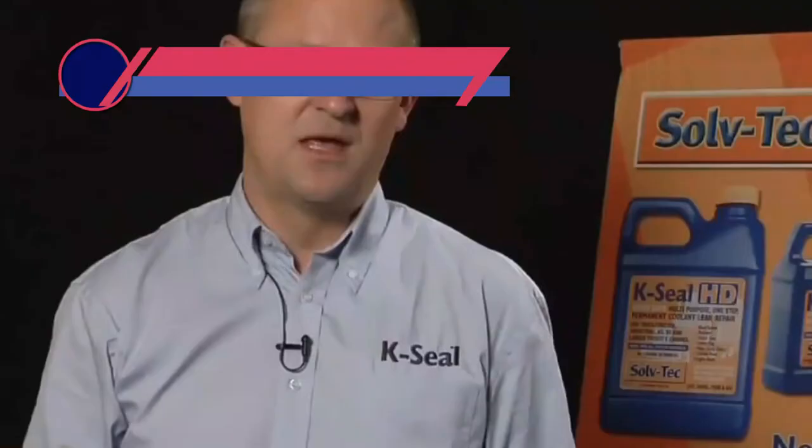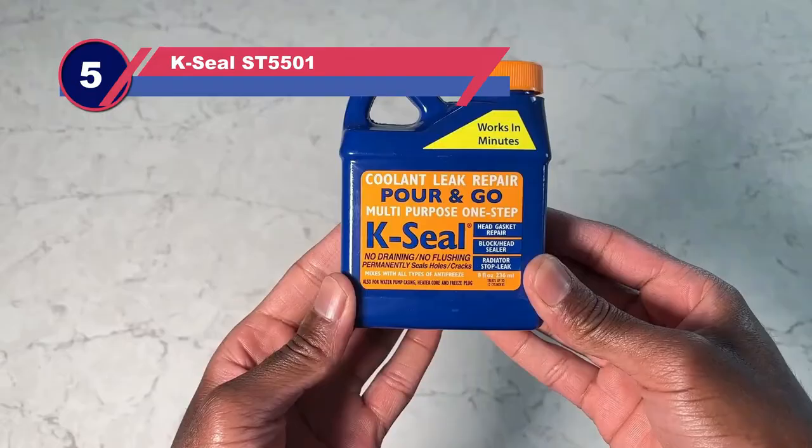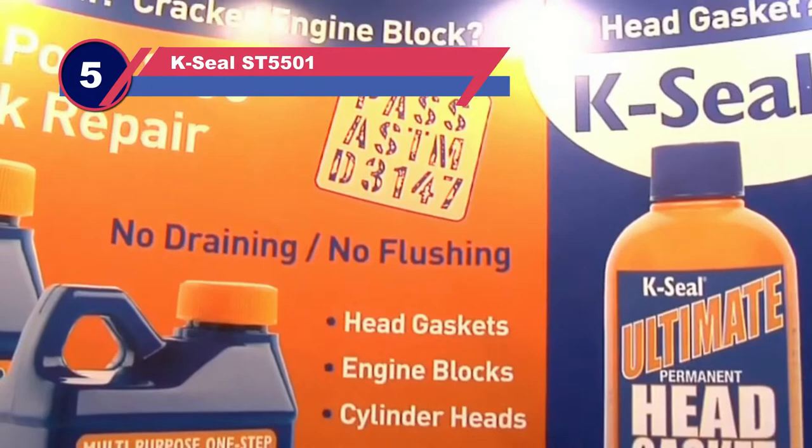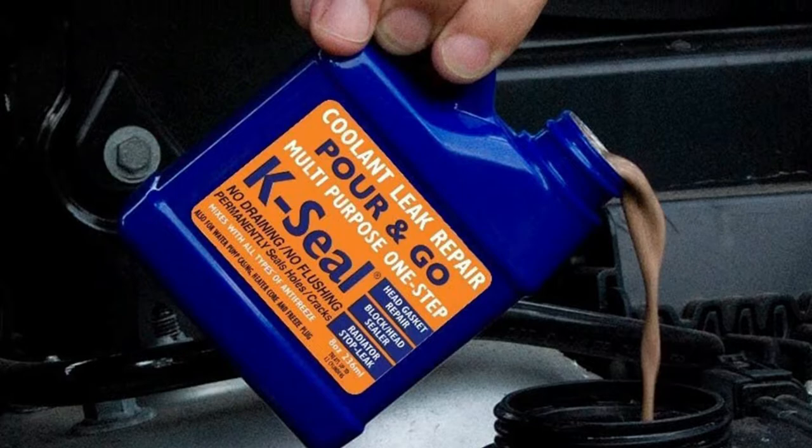Number 5. KCLST-5501 Radiator Coolant for Hot Weather. KCLST-5501 is safe on radiators, water pump casings, freeze plugs, and even heater cores.